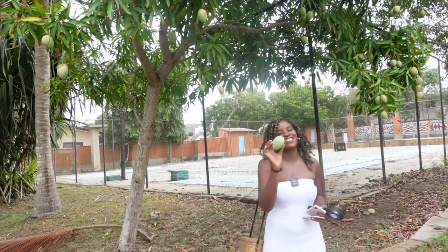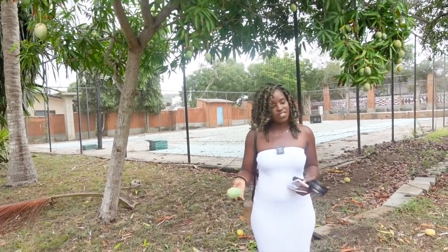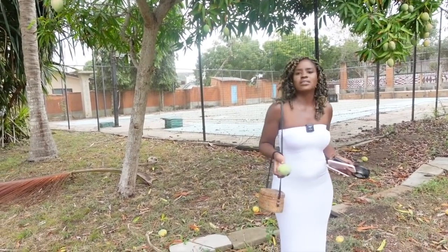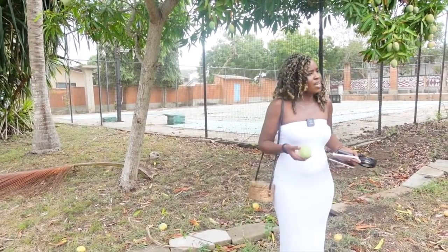Look! Jasmine grabbing the mango. Oh my god, this is so exciting, guys. You have no idea. There's so many on the floor that haven't been touched. I could literally just collect them. I don't have a bag though. I'll get a plastic bag and collect them. Just take the mango. Yeah, just take it home.